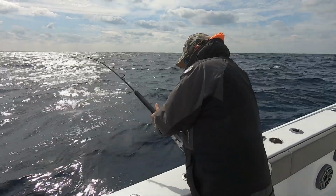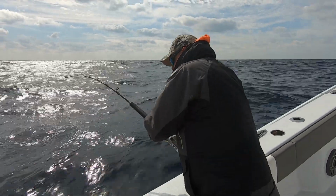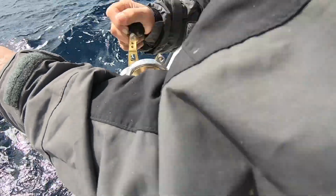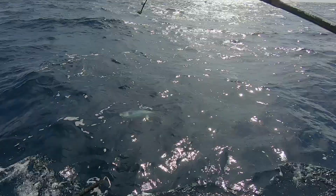The fishing technique was fairly simple. A 50-pound leader tied directly onto braided main line, a relatively small 5/0 hook, and a live menhaden freelined behind the boat. Reel down, reel down, reel down.